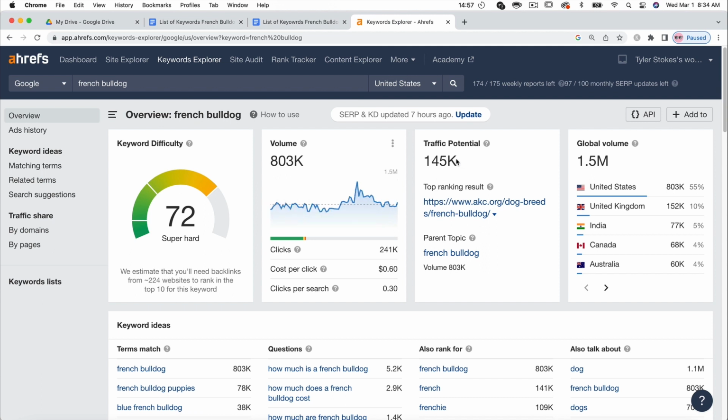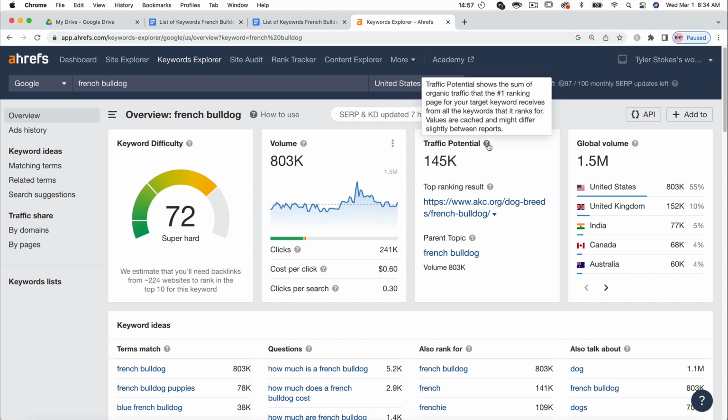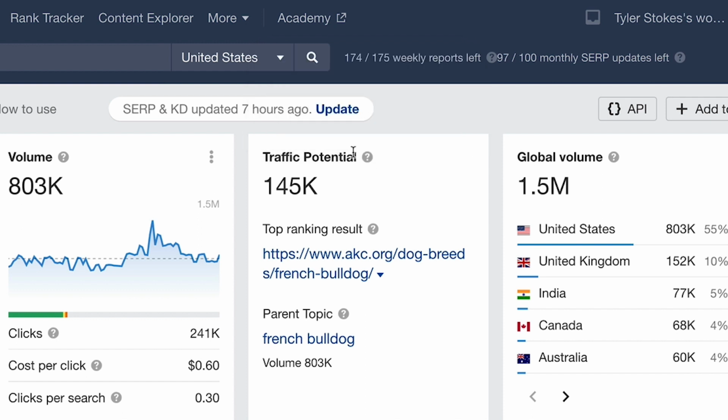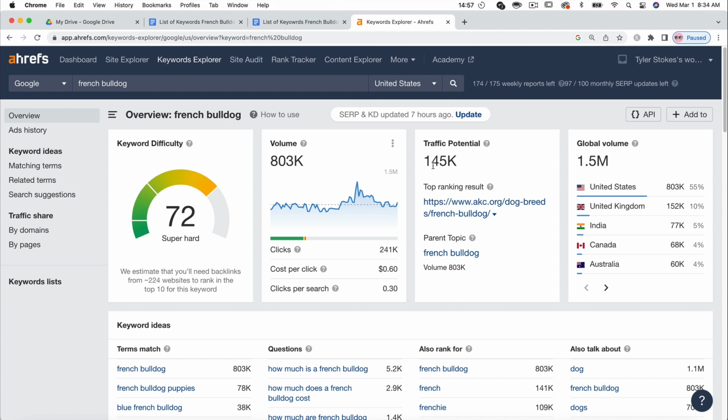So that's a lot. Traffic potential, these are just some other things, shows the sum of the organic traffic that the number one ranking page for your target keyword receives. So it sort of shows that if you rank number one, this is how much traffic you're going to get per month. And then global search volume as well. So in the United States, it's like 800,000.